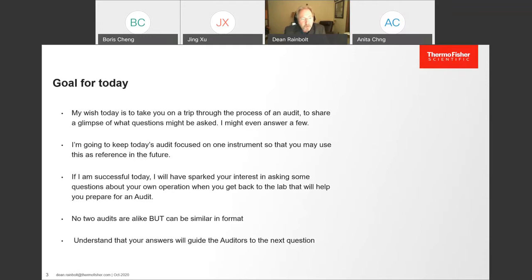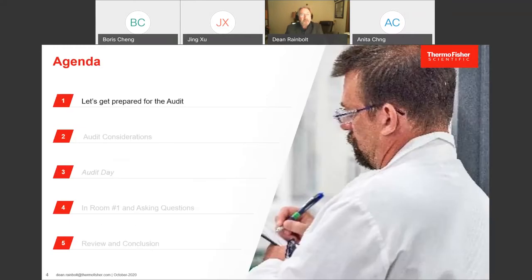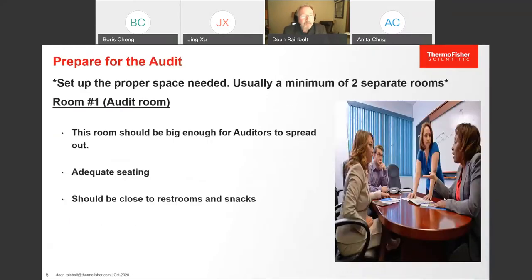Keep in mind, no two audits are alike, but they can be similar in format. And understand that any answer you give in an audit will lead an auditor to the next question. So let's get prepared for the audit. Now let's talk about logistics a little bit.